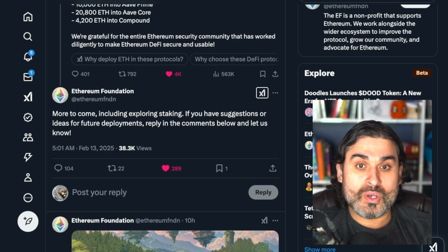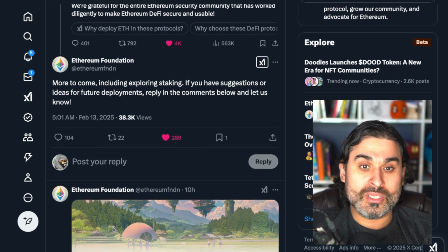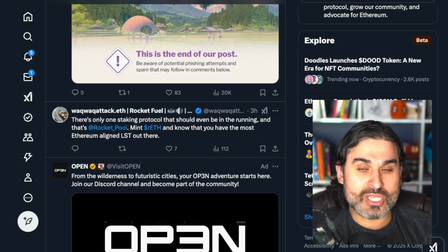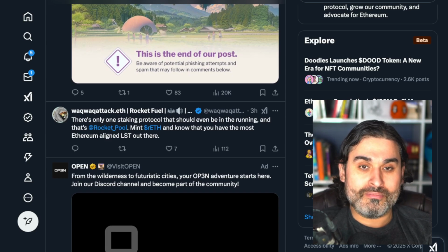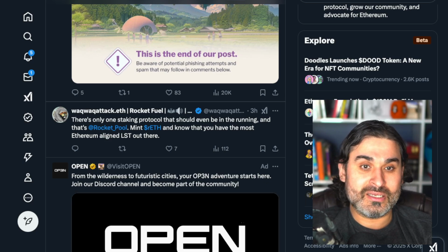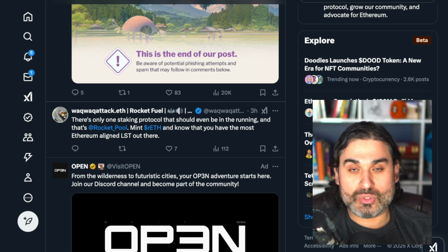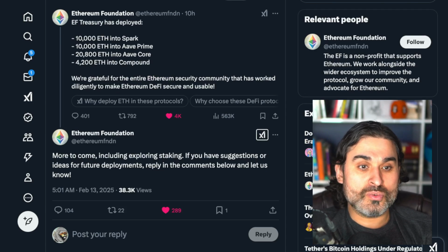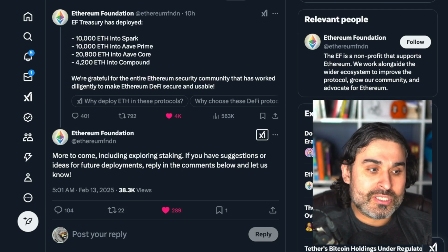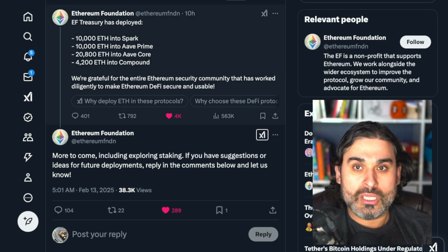And they said, if you have suggestions or ideas for future deployments, reply in the comments below and let us know. And then I said, there's only one staking protocol that should even be in the running for your staking, and that's Rocket Pool. Mint our ETH, and know that you have the most Ethereum aligned LST out there. So it's going to be really interesting to see what the Ethereum Foundation does with that 5,000 ETH, and whether they're going to be adding more to that pile or not. But that's really cool to see. So good job, Ethereum Foundation.